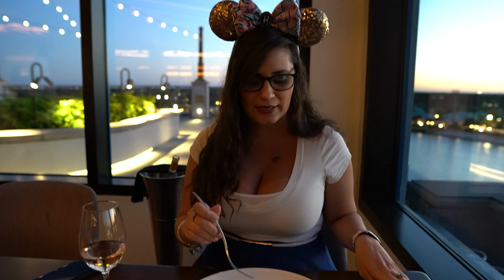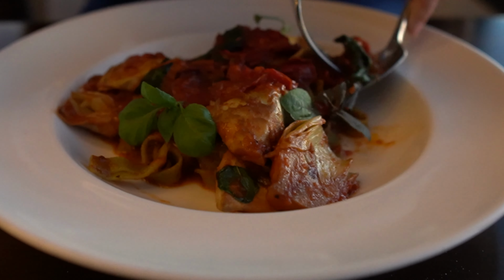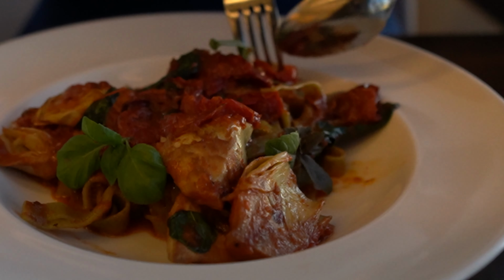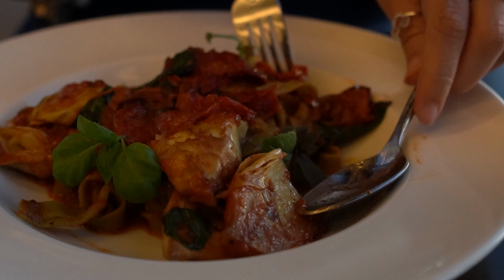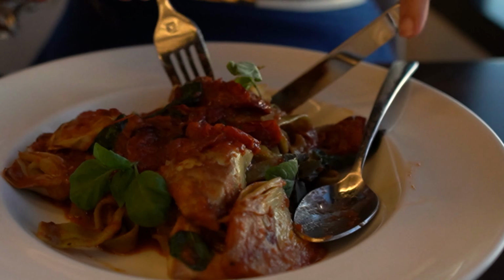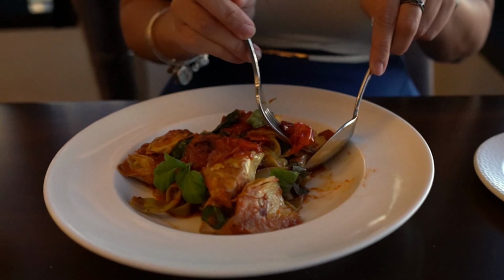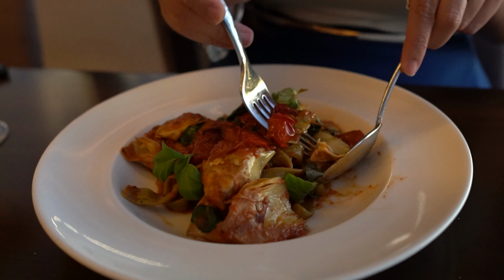So I'm gonna go ahead, I got my little spoon here. Well, thank you. Usually. Twisting pasta takes some skill, yo.